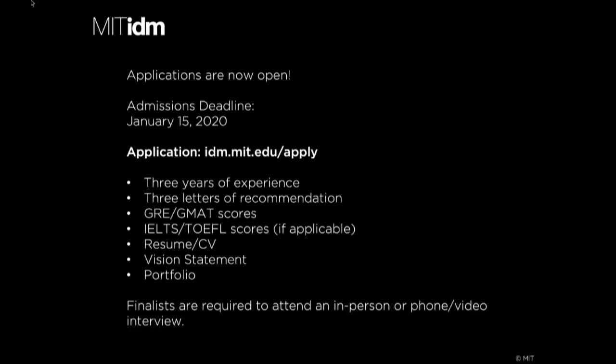All right, so that's the presentation. Here are some details about applications. It's just a little less than a month now till the deadline for this year. What we're looking for is a minimum of 3 years experience. We're going to need 3 letters of recommendation. We need some GRE or GMAT scores. If you are an international student, we're going to need some TOEFL or IELTS scores. We need to see a resume.